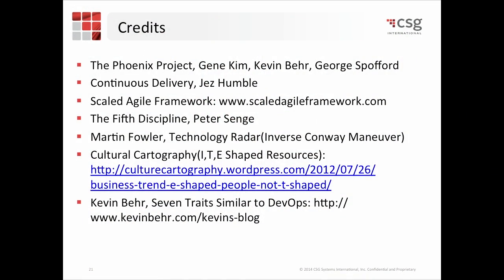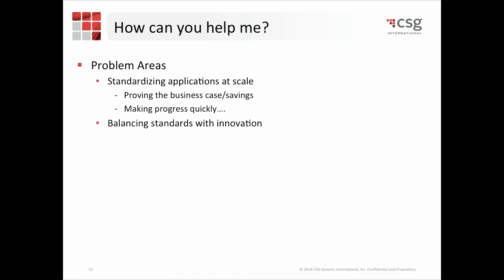And then the final questions of how you can help me are things that we struggle with: really standardizing these applications at scale, really proving the business case. We've seen great results, but we continue to struggle to prove out those cases, and trying to make progress quickly on that is a hard thing. You've got tons of legacy applications, trying to clean those up, continue to standardize those, make the operations of those things a lot smoother. And then also balancing standards with innovation.